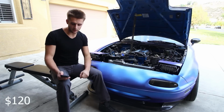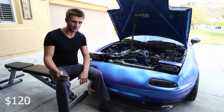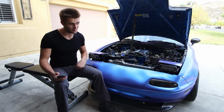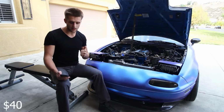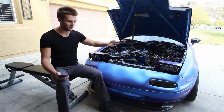I spent $120 for the exhaust manifold, super cheap. It's a cast iron manifold. I bought it off eBay. I had to do a lot of modifying of it to make it work. Honestly, I wish I spent the extra $200-$300 to get a solid piece. Spent $40 on three V-band flanges, specifically for the downpipe and the rest of the exhaust.